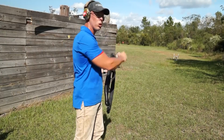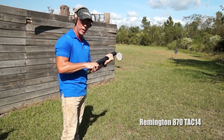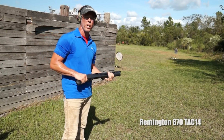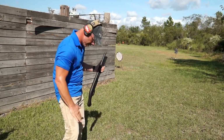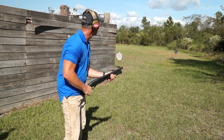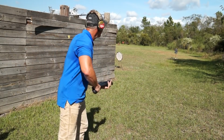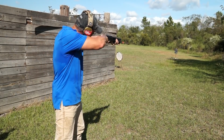20 yards, we're on target. Knocked our target down. All right, guys. The Razorback, 2 3/4 inch round, rifled slug. Dry my hand off a little bit for safety reasons. Here we go. Don't try this at home, guys. I mean that.